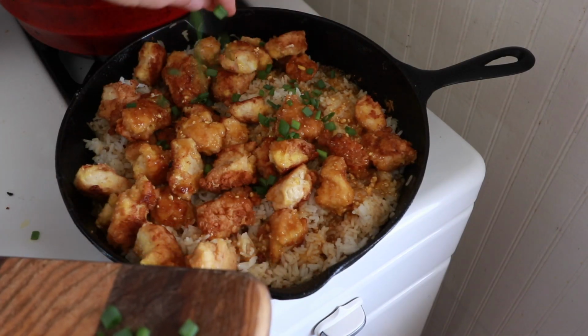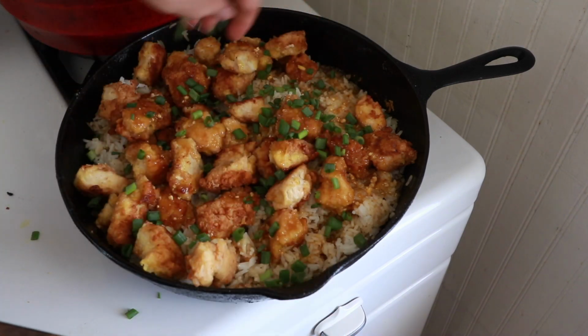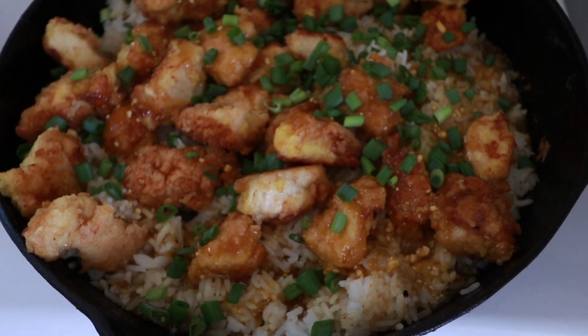So it did add a little bit of freshness. I do think this meal would be a lot more delicious if you added in some lightly cooked shredded carrots and then some steamed broccoli. That just makes it well-rounded and a little bit more delicious.